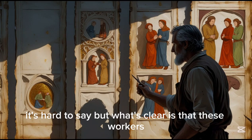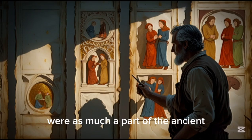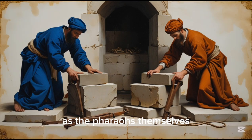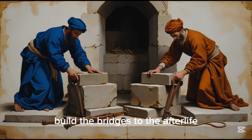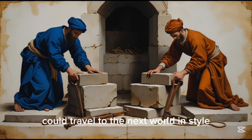It's hard to say, but what's clear is that these workers, living in relative obscurity, were as much a part of the ancient Egyptian religious system as the pharaohs themselves. They were the ones who helped build the bridges to the afterlife, ensuring that the pharaohs and the elite could travel to the next world in style.